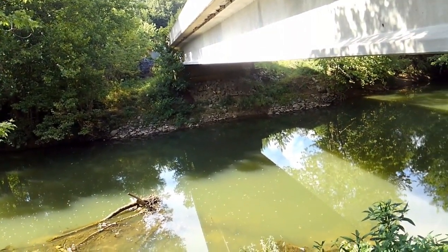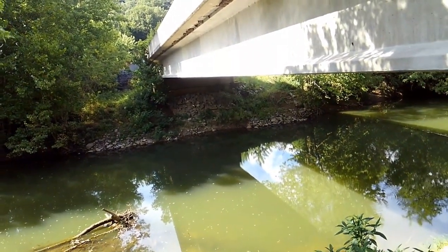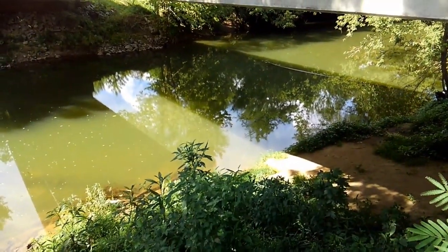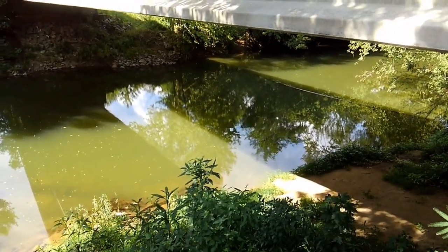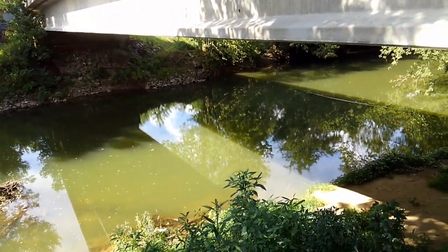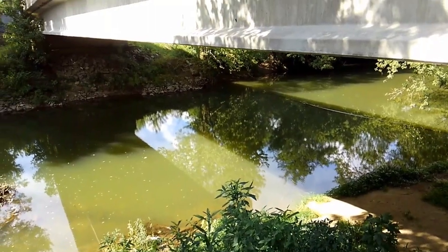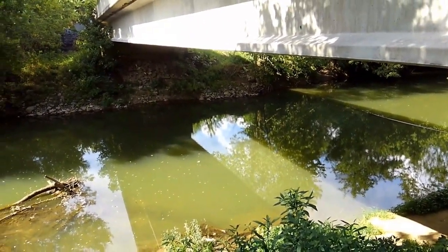For people who live back in there on their way home. There are a lot of fish here. I see fish swimming around just under the surface. And I've actually come out here and fished before. It's been a while though. It's probably been, I don't know, at least 3 years. Probably longer.